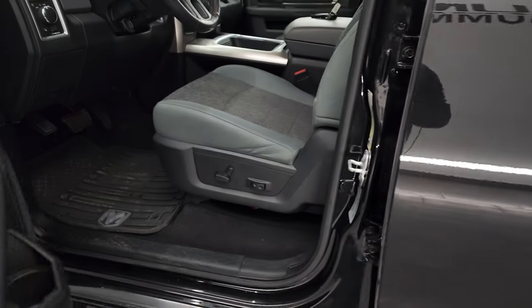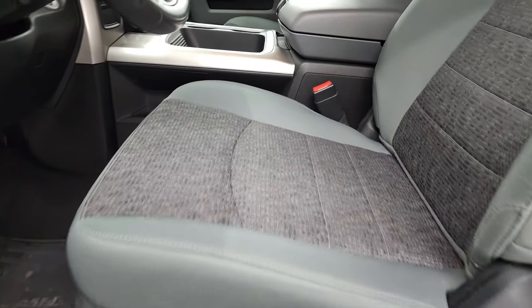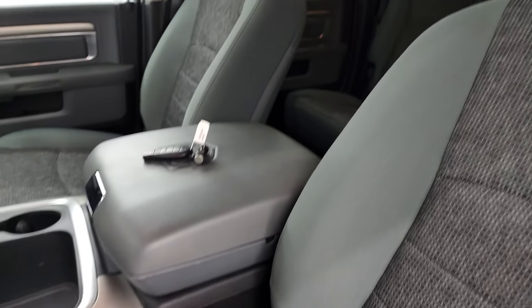Inside, the SLT package gives you the gray cloth interior. You get the bucket seats in the front, no rips or tears.